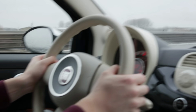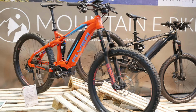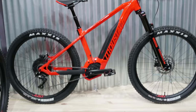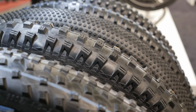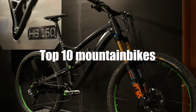It's in Kortrijk Expo this weekend. The theme this year was e-bikes, and guess what? More e-bikes. They were absolutely everywhere. Luckily, we also got to see a bunch of SRAM GX derailleurs and massive tires, and also some really good looking Shimano shoes. But anyway, here are my top 10 mountain bikes from Velofollies in Belgium 2018 edition.